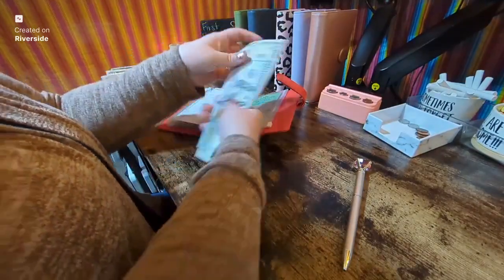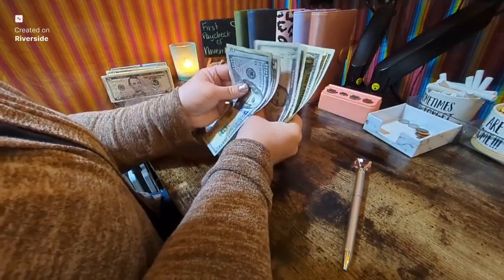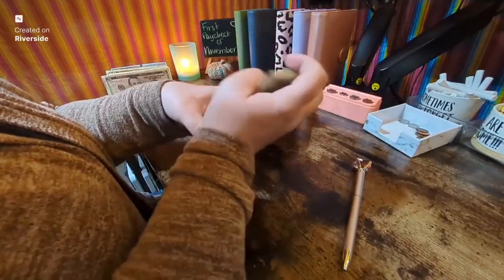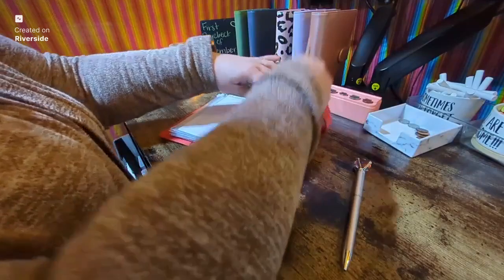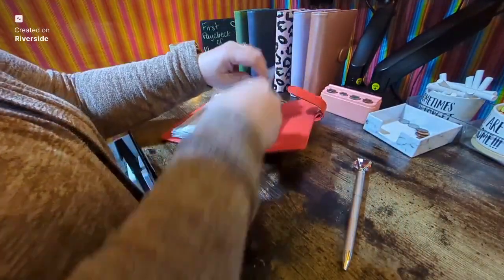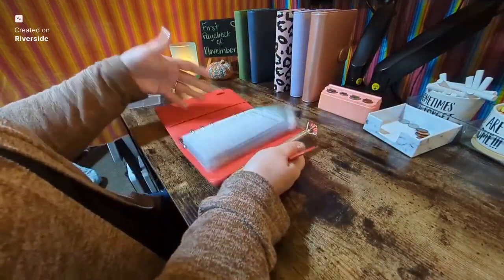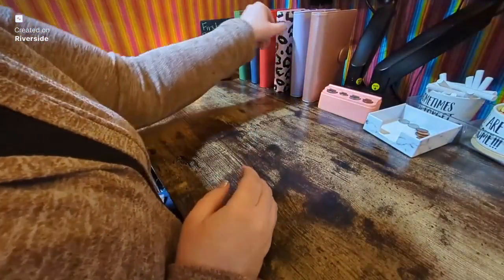Okay, so we have 1, 20, 25, 30, 35, 36, 37, 38, 39, 40. I think this is also the first time too that I haven't had any ones to put into any of my envelopes, which is also really funny.